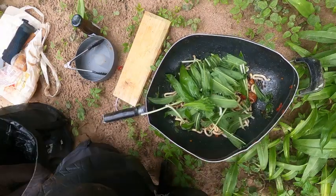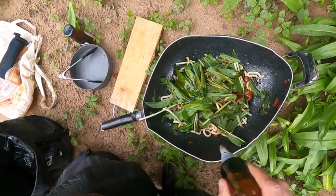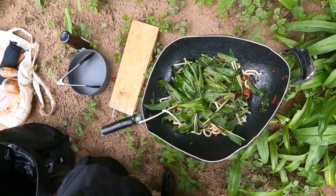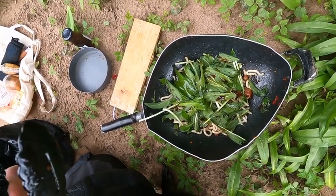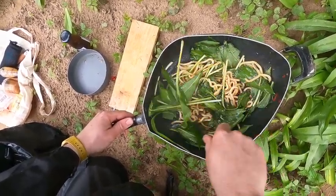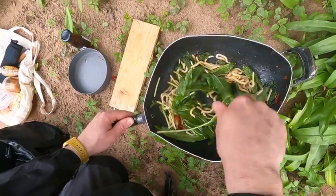In it goes. And to finish off, this is just standard light soy sauce. Just a good old squirt of that. We're not very exact with our recipes here. You never know what you're going to find in the wild, so you can't be too prescriptive about what it is that you're cooking. But generally speaking, there are some rules to follow. If you add soy sauce, we obviously don't need that much in the way of seasoning. This is going to be a relatively salty dish anyway. Lovely salty and sweet. Just let that garlic all wilt down.